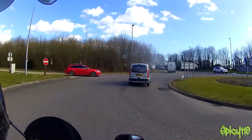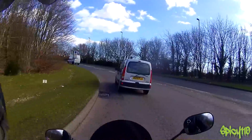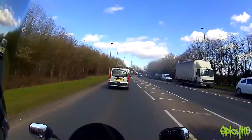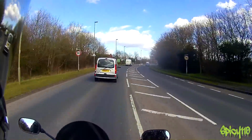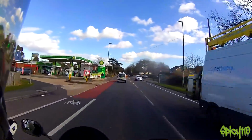Childish, I know. Yeah, that's not quite how you take a roundabout. It's supposed to go to the left, just a squidge more. I love that. Look, national speed limit 30. Okay, thanks.